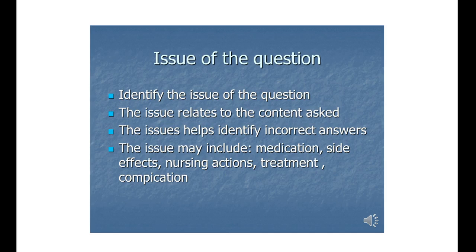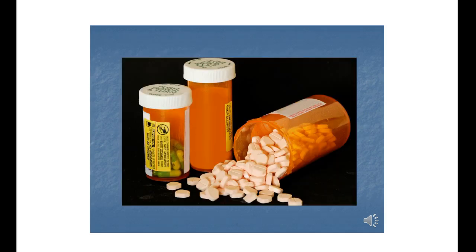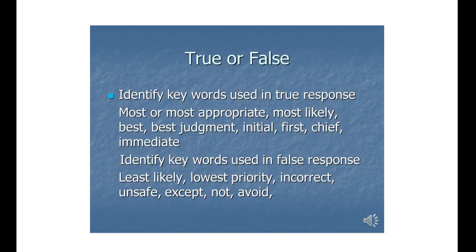What's the issue? A good example of this would be a question related to medication. Does the question ask you about side effects, or does it ask about adverse effects or complications? Those are two different answers, and it can come down to two words. So make sure you are identifying what issue the question is asking about. And that's just an example of medication.